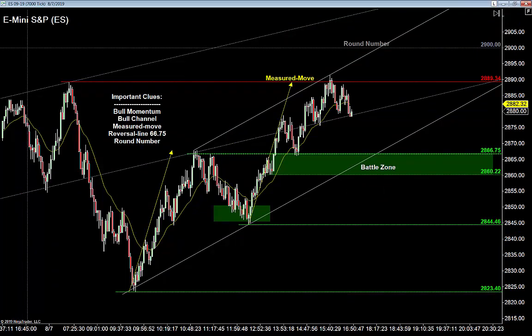But in the meantime, though, let's get some S&P going here. Now, there's a lot to talk about here on the E-minis, right? But the most important thing right now, though, is we know we're bullish and we're sitting on major resistance, right? That's the most important part.